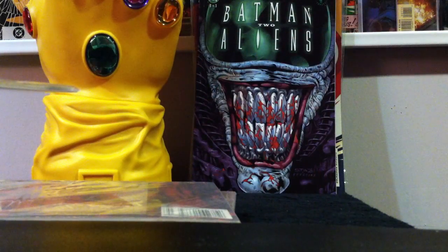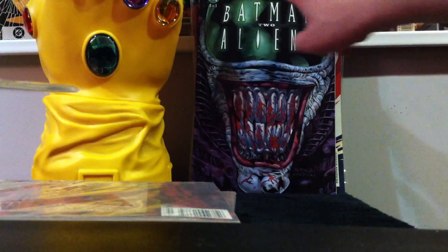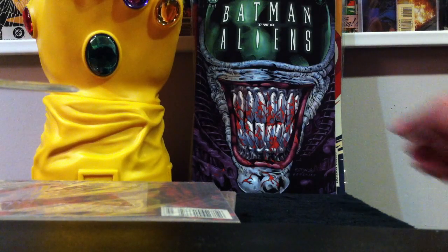Yep, number 3. This book, I saw this, I said I had to grab this. Unfortunately, it was the only issue they had. Batman and Aliens volume 2. This is issue 3 of 3. It's a pretty cool Joker alien cover. This was in the quarter bin, and unfortunately it's got a big crease right here, but I didn't care. If anybody has issues 1 or 2 of that, I'd love to get them from you if you want to trade or anything.